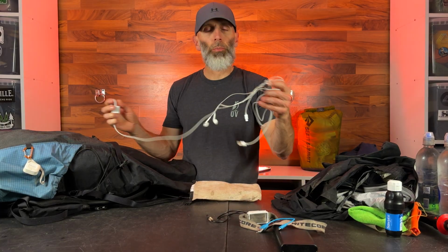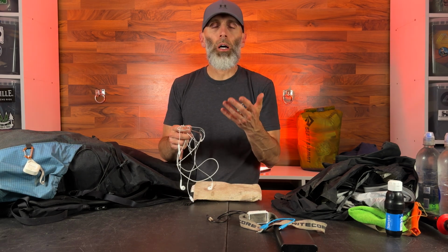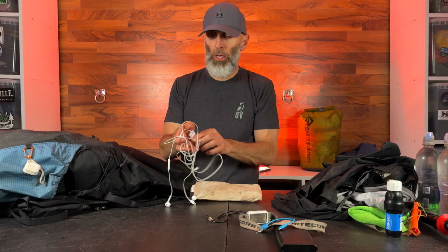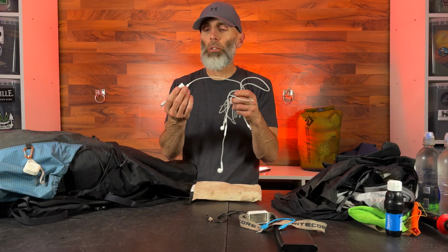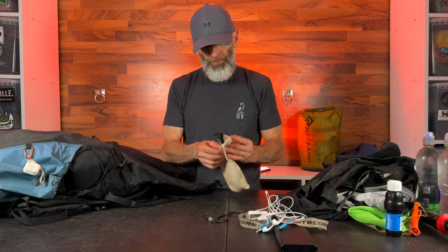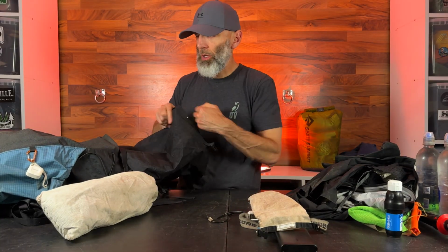I have some corded earbuds for when I'm laying in my hammock and I watch shows at night or watch the video that I shot during the day. I wear those earbuds, and it has a splitter on here, a dongle, so I can charge my phone and have those earbuds in at the same time. So that is everything in the electronics bag. We'll keep rolling along here.